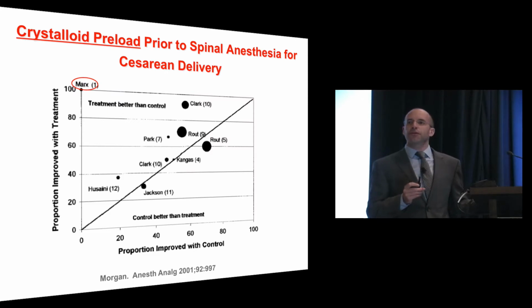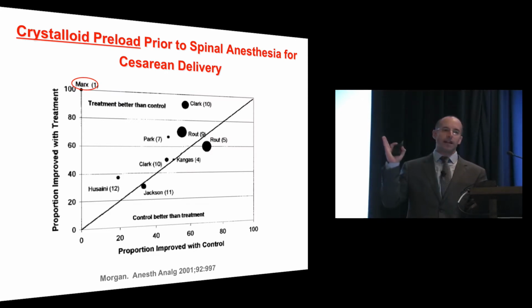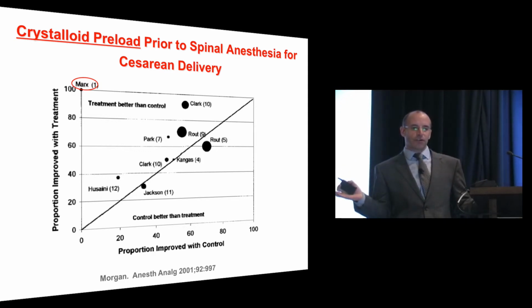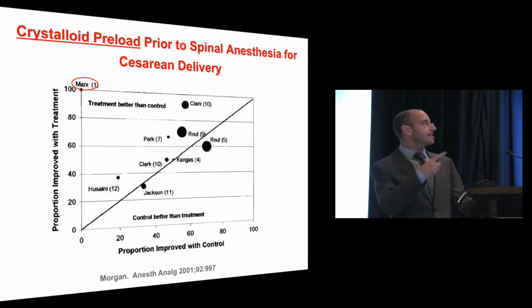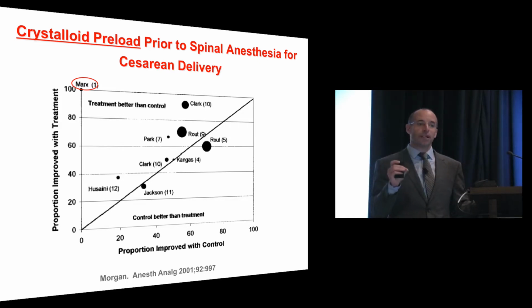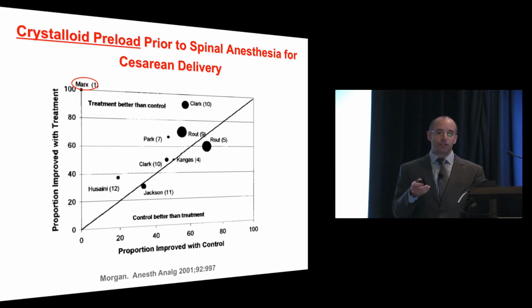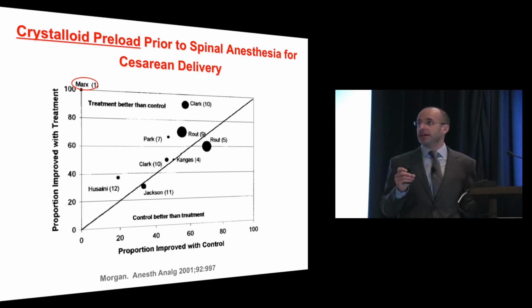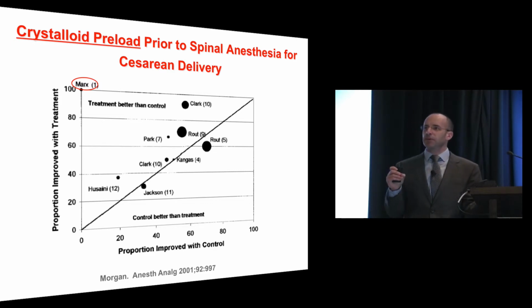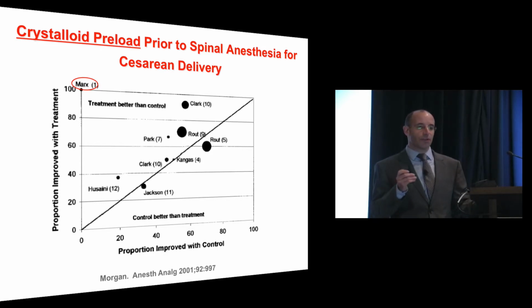So this is a systematic review that was published a few years ago. That 45-degree line is where it makes no difference. If it goes off to the right, it's favoring the control, and to the left favoring treatment. So you can see that Gertie Marx study all the way up there. And that was what single-handedly changed the whole way we administer anesthesia with the preloading. The truth is they all hover around that 45-degree line. It doesn't really make much difference. And to date, the best study that's been done on this, the ROUT study, showed only a 10% reduction in the incidence of hypotension. So if you're going to use a preload, you can use it, but it doesn't seem to work that well.